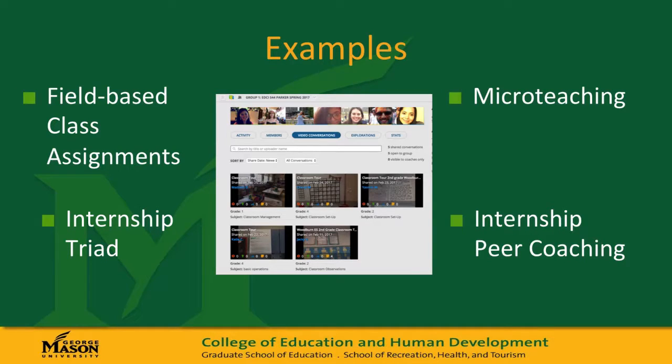Also, micro-teaching is a traditional teacher preparation activity where peers view a common lesson that's taught by one of the teacher candidates. Edthena really supports that. When I did micro-teaching back in the 1990s, we all just sat around the VCR recording of me teaching and stopped and commented on it, whereas this facilitates that much more easily.